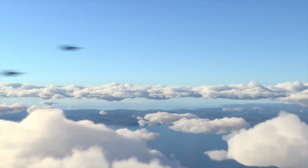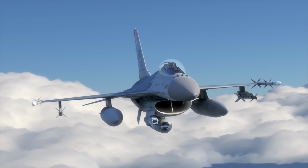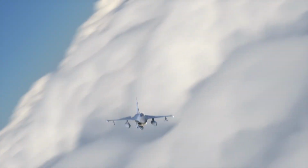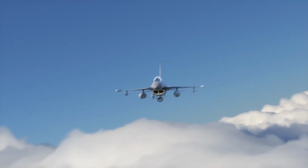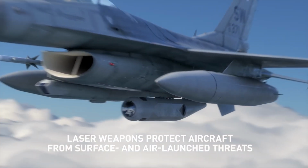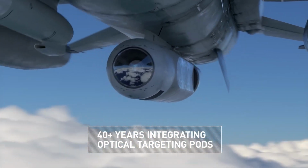Around the globe, U.S. Air Force aircraft fly into harm's way. Laser weapon systems offer air crews an unprecedented capability to protect themselves and other assets and increase overall combat effectiveness. Lockheed Martin is bringing this capability to the warfighter sooner rather than later.